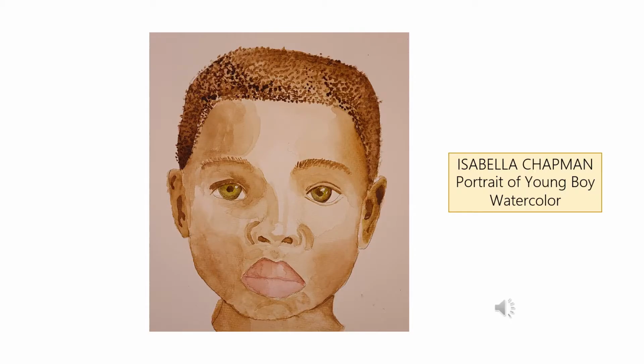My name is Bella Chapman. I used watercolors to do the portrait of a young boy. I focused on shading mostly on the face, making sure that the colors matched the picture I used to go off of. I also wanted to make sure that I got the hair textured correctly, and I did that with a kind of dotting tool.